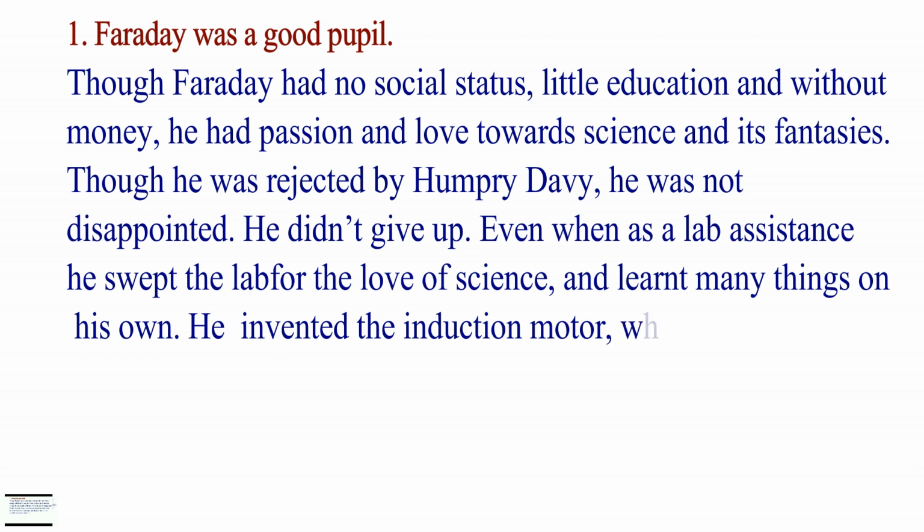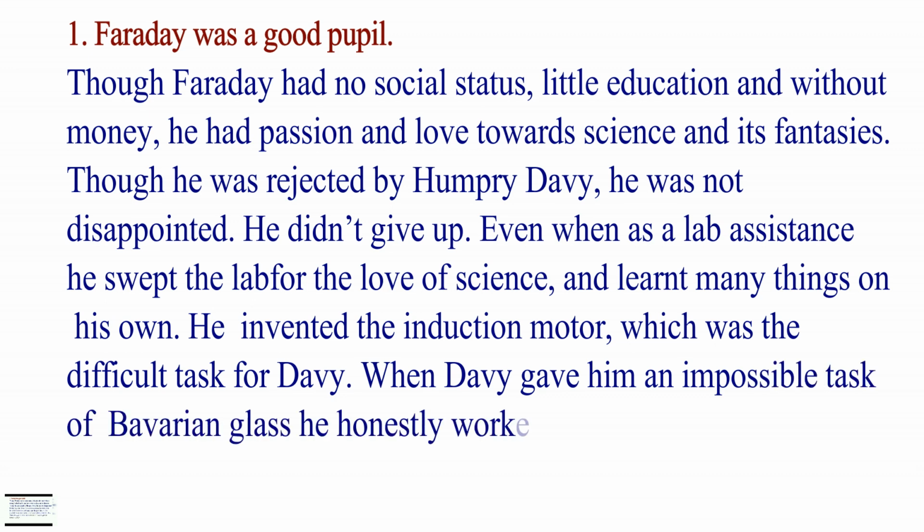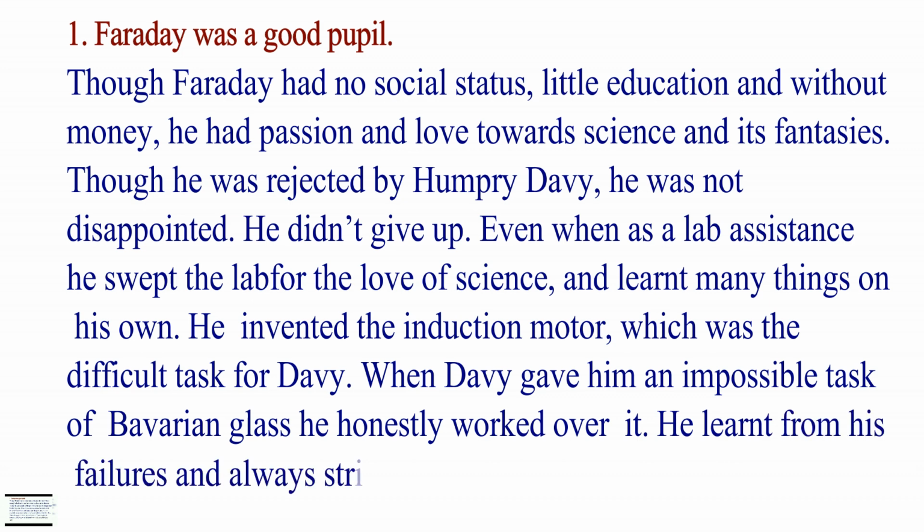He invented the induction motor, which was a difficult task for Davy. When Davy gave him an impossible task of Bavarian glass, he honestly worked over it. He learned from his failures and always strived to progress.